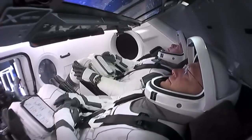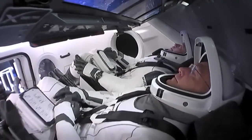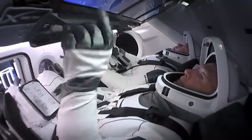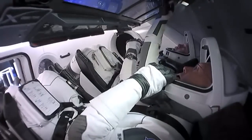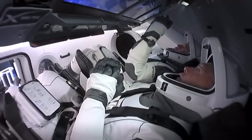We can see the seats slowly start to rotate. Again, they're in this down position just to make it easier to climb in and out of Dragon. They'll rotate to this launch position to put their backs a little bit more parallel to the ground. It makes taking the G-force a little bit easier for the crew on the way uphill, but most importantly, positions those touchscreens directly in front of them, which is just their gateway into Dragon.